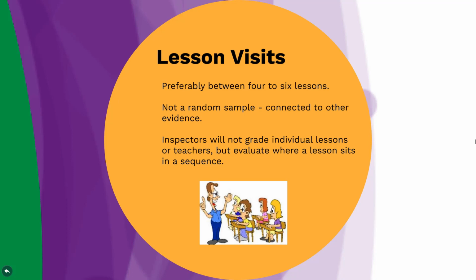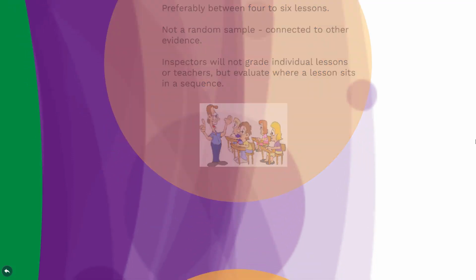Lesson visits, preferably between 4 to 6 lessons. It won't be a random sample but connected to other evidence. Inspectors will not grade individual lessons or teachers, but will evaluate where a lesson sits in a sequence.